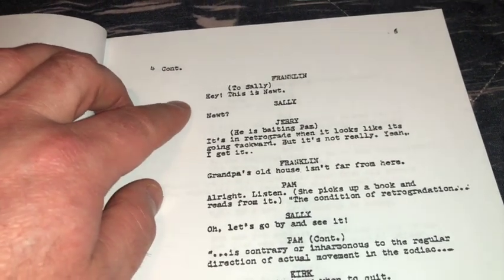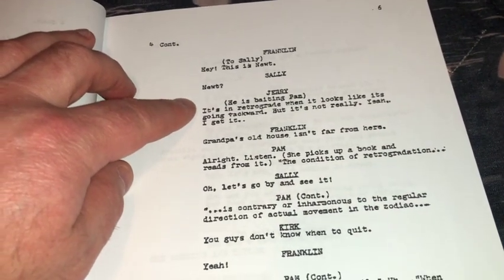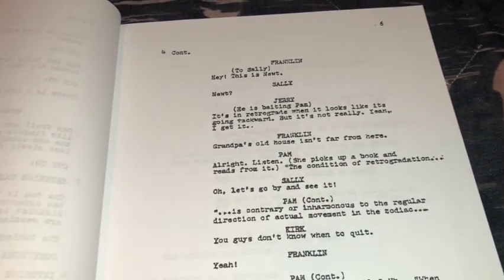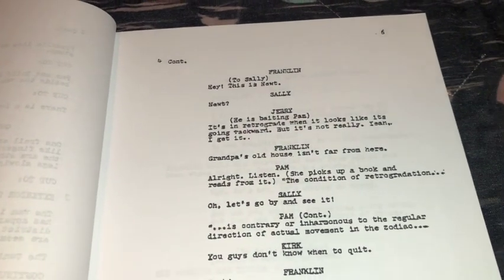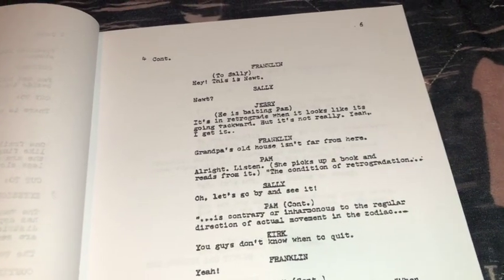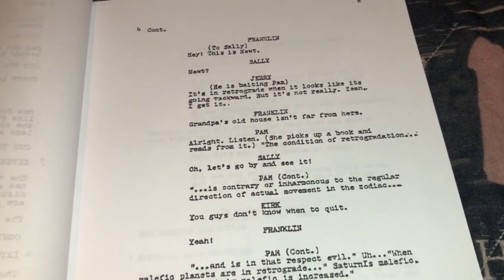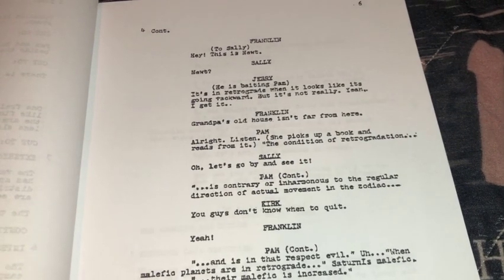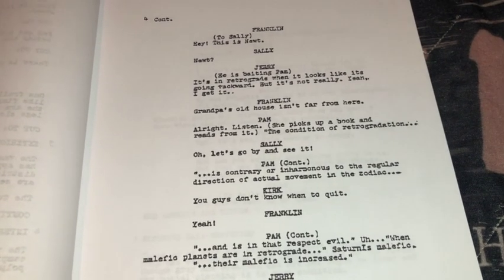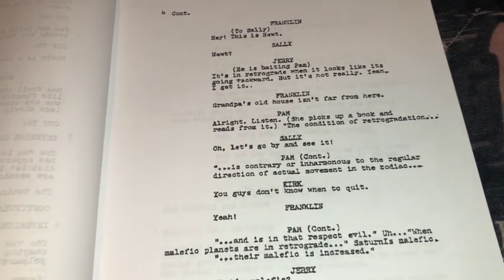Franklin to Sally, hey, this is Newt. Sally says, Newt. And then Jerry, the driver, says, it's in retrograde when it looks like it's going backward. But it's not really. Yeah, I get it. Franklin says, because I think Jerry and Pam were kind of having a conversation in the background while Franklin and Sally were having a conversation too. And Franklin said, Grandpa's old house isn't far from here. And then Pam, back to Jerry, says, all right, listen. She picks up a book and reads from it. The condition of retrogradation. And then Sally says to Franklin, oh, let's go by and see it.